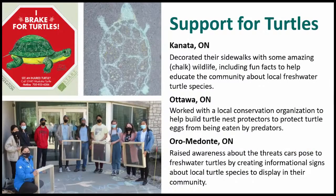Now, I think this is my last one, because honestly, this is not exclusive. You can figure out what animals are in your area and come up with your own projects. But one other species I want to talk about are turtles, freshwater turtles especially. So in Ontario, there's a lot of freshwater turtles. I know I'm in Alberta. I think there's one species of freshwater turtle, and it's at the very bottom of the province. So maybe you don't have turtles in your province.